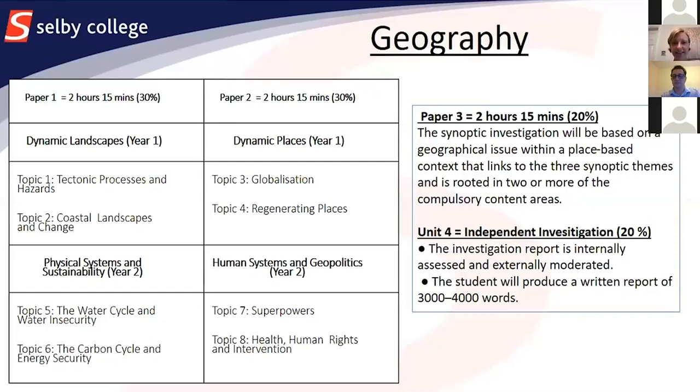Now this links in massively well with what is happening in the world at the minute, and looking at the power struggle that seems to be taking place between the USA and China, and the impact that coronavirus could have on the USA's power and influence. So what I always try and do is to bring what we're learning back to what is happening in the world around us at the moment.